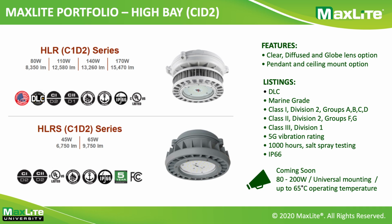It will go from 80 watts to 200 watts, and it will reach up to 30,000 lumens. So we will not only catch up to the competition, but will be a little bit higher because of an efficacy that's going to be up to 130 lumens per watt. So the features of this entire portfolio are clear lens, diffuse lens, and globe lens options. And you get the pendant and ceiling mount options.